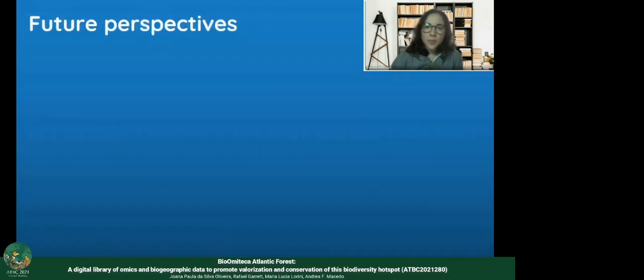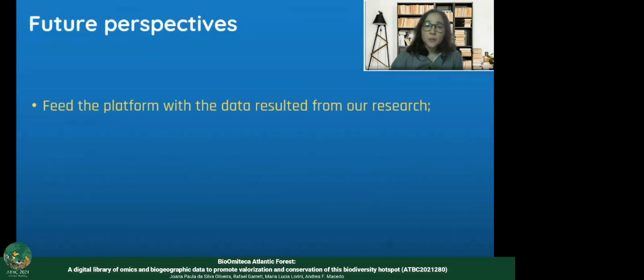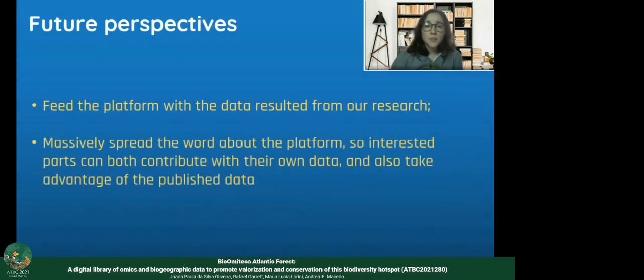As future perspectives, we intend to feed the platform with all the results from our study and massively spread the word about the Biomitech Atlantic Forest so that other researchers can contribute with their own data and interested parties can take advantage of the information therein published.